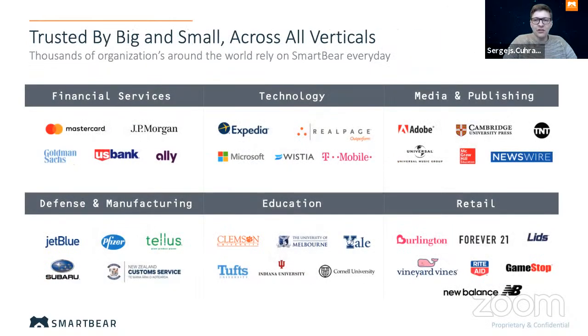We have many different organizations that use one or more of our tools. So this is like a quick snapshot: companies that work in financial services, technology, manufacturing, and all these companies are seeing various benefits of the values that I showed earlier.